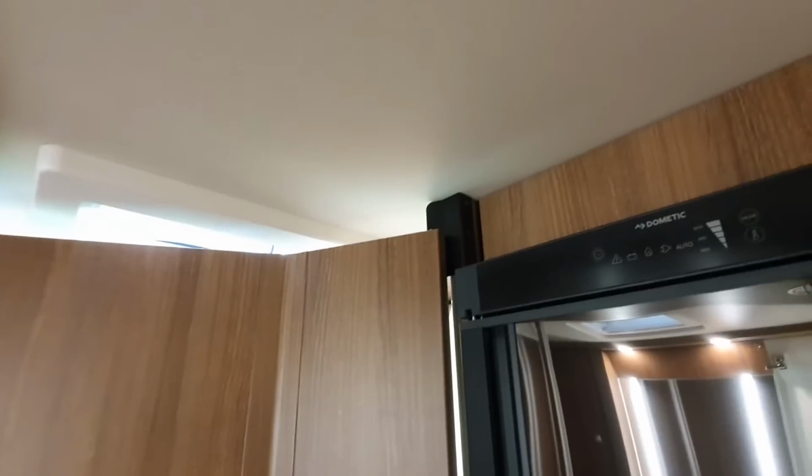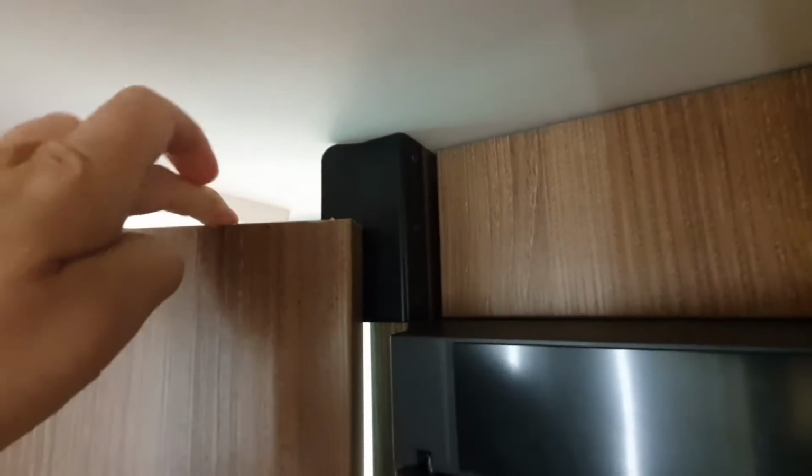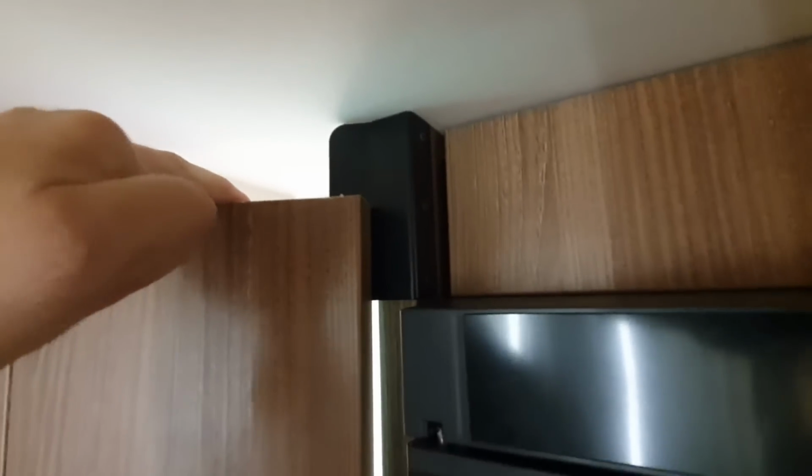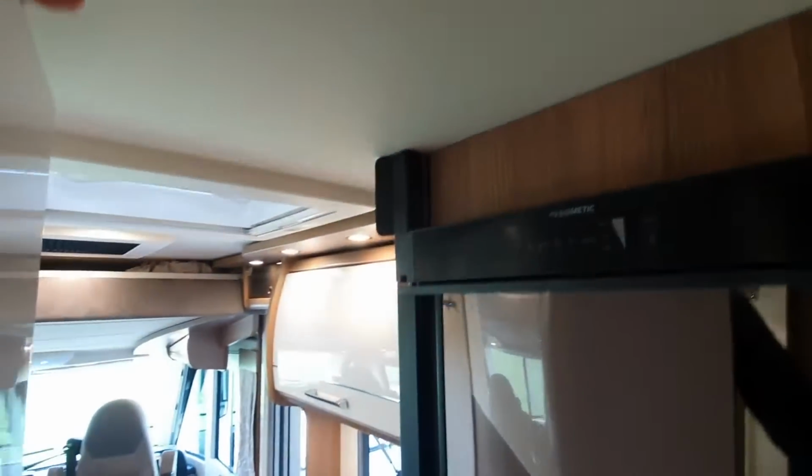Anyway, here's a little feature as well, which might be interesting or not. This holds up by a magnet. I'll just let you hear that. Don't know if that's clear or not, but you know, I can't move it with one finger. I need the whole hand to do it. I like this door. I think it looks pretty good.